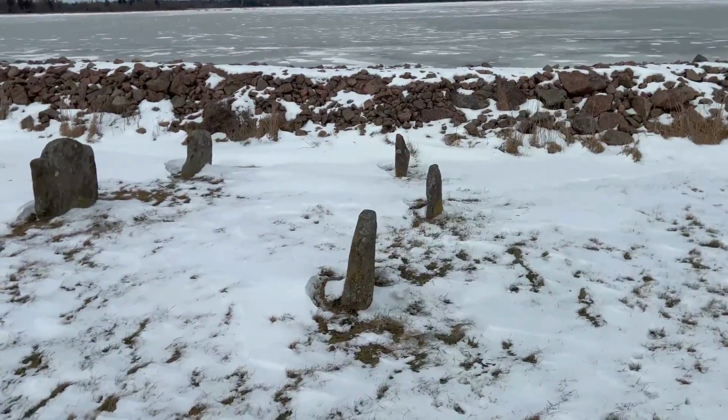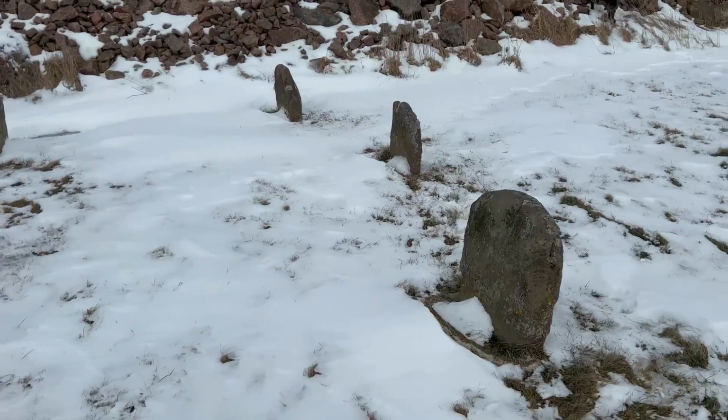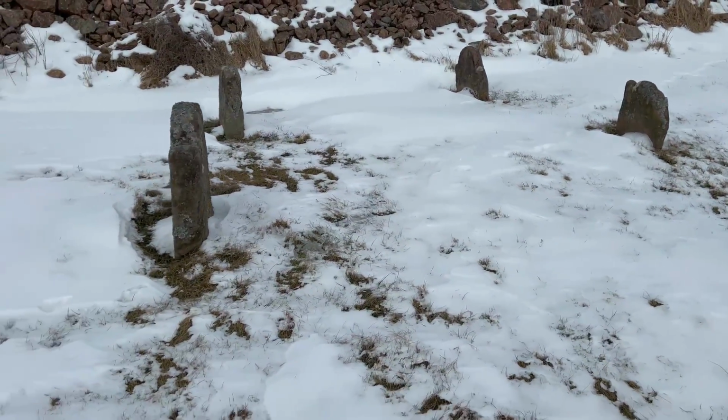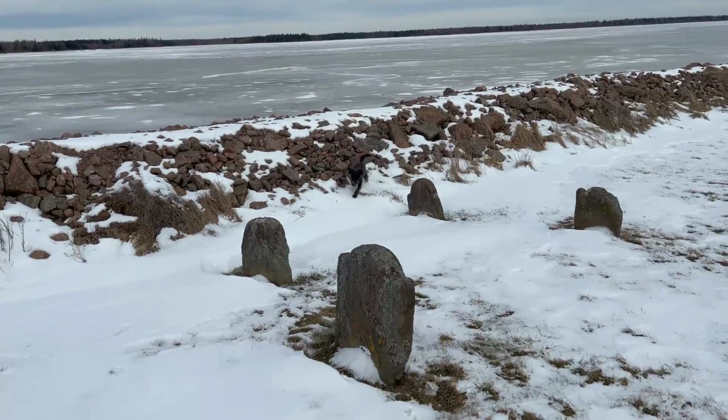A couple of headstones here, really no markings on it that we can read. So a few anonymous people here, and Archie's up on the rocks there. You probably want to go for a swim, but he can't.